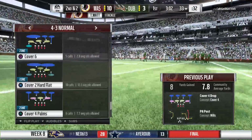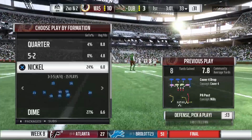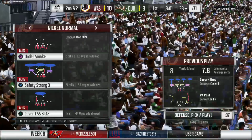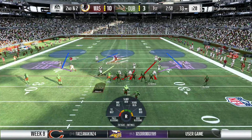So much goes into a successful play, doesn't it? How about that play action there? Freezing the defense just enough to bring the tight end free downfield for the completion. Here's a 2nd and 2 now from the 33.